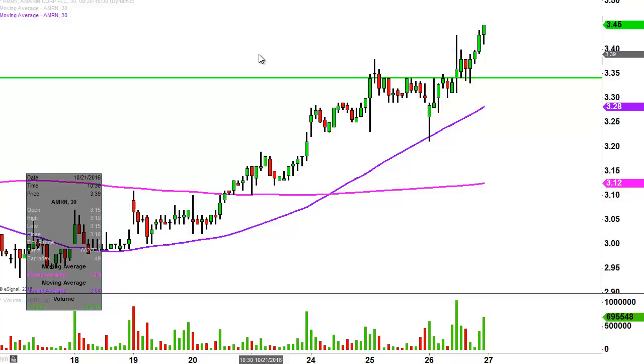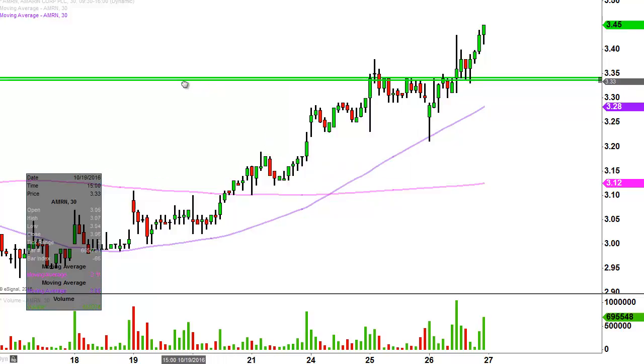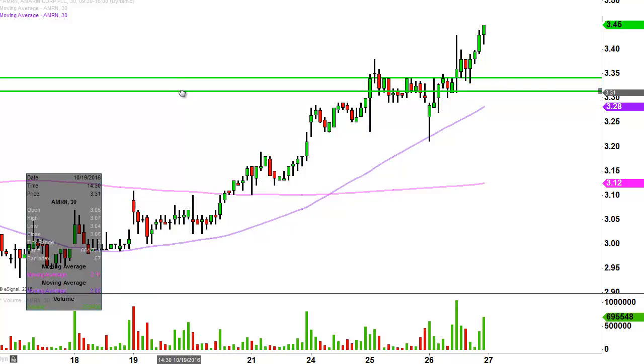But by no means am I sitting here saying that if the price drops below it, that everything's ruined or anything like that. Again, that would just be the area where it would make the price look, or I should say more so the chart look, the healthiest.